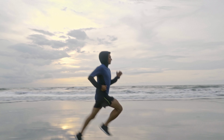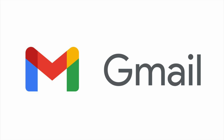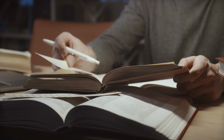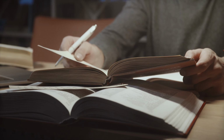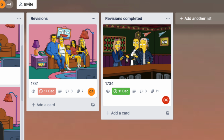While the ads were running, we started to get a lot of orders. At first, I used Gmail to organize the orders, but things got pretty messy really quickly. After doing some research on finding a better system to organize the orders, I came upon an application called Trello. This app made the workflow 10 times easier and more organized.